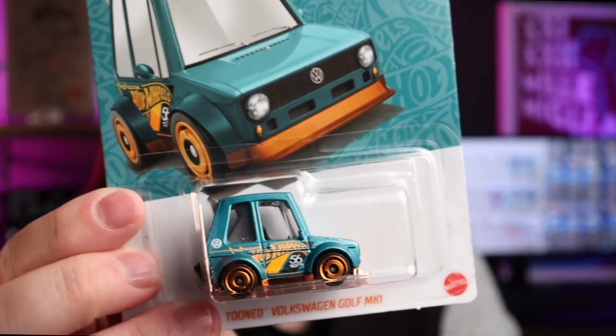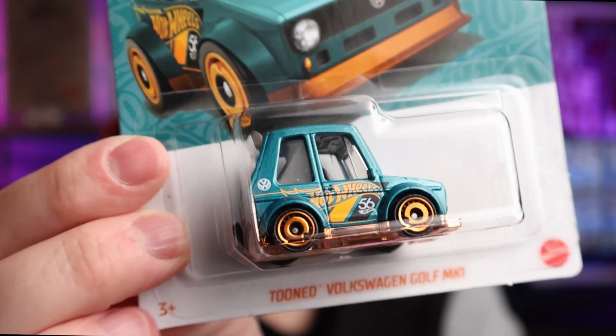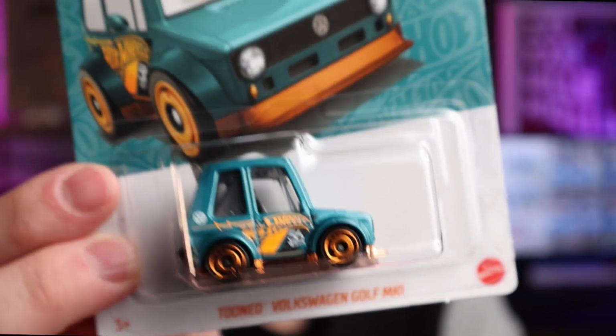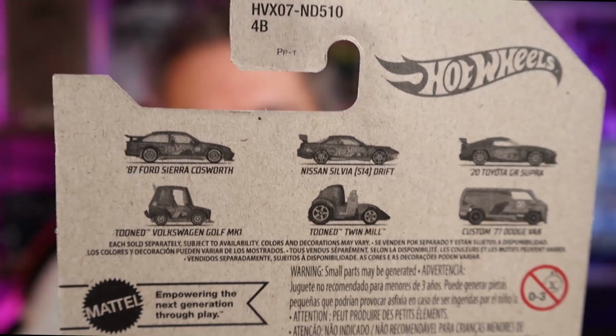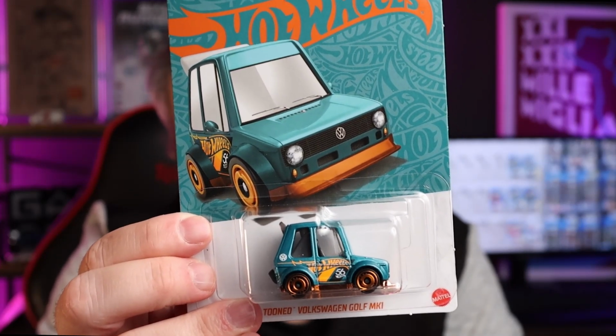And then another retailer did a full restock of the 56th year anniversary set, the second wave of this year's anniversary set, and I picked up the one I really wanted, the tuned Mark 1 Volkswagen Golf. You can have a look at the others in this wave, also a very cool wave. I'm really liking both colorways of this year's anniversary set, so no complaints that they have 2 waves, 12 cars in total.